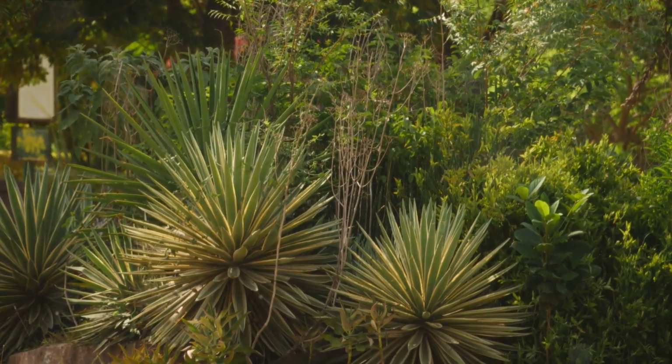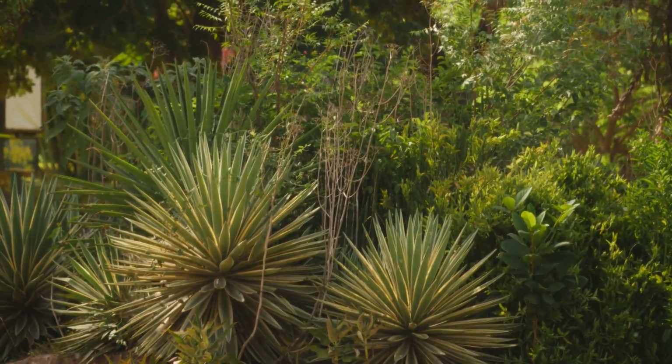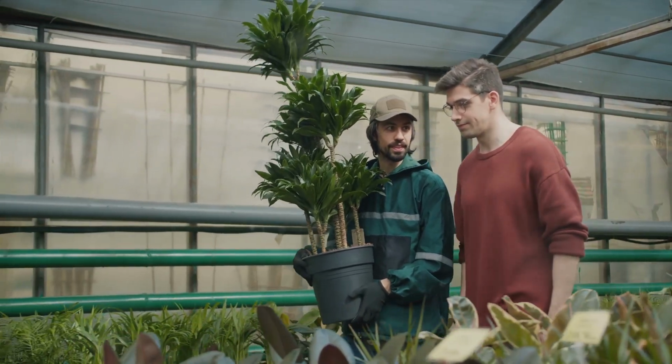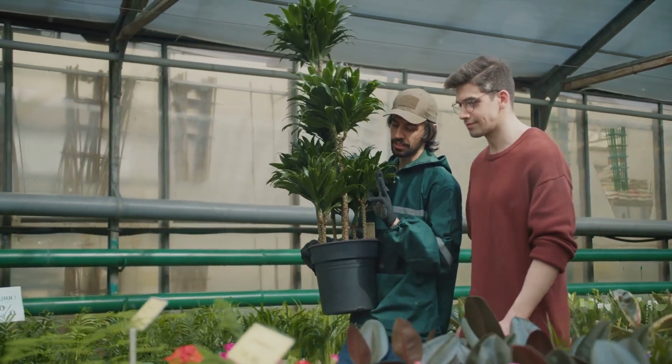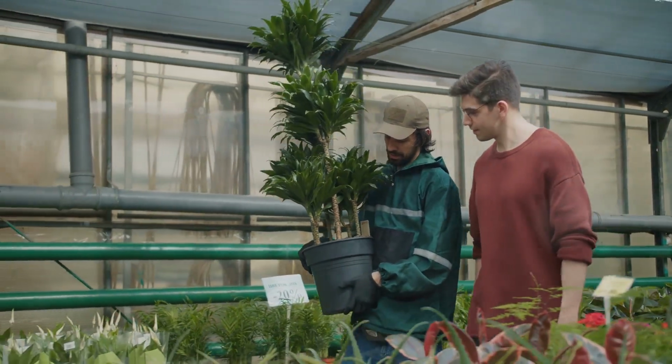The first factor to consider is the size of the plant. Plants that grow tall or spread wide might not be the best fit for a tiny garden. Instead, opt for dwarf varieties or plants that grow vertically. These plants not only save space but also add an element of height to your garden.